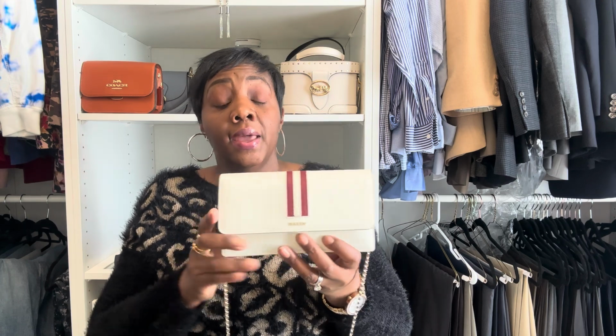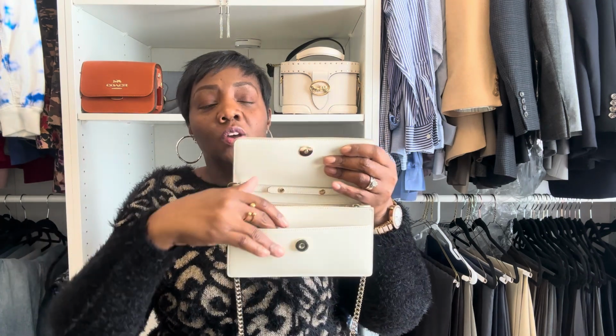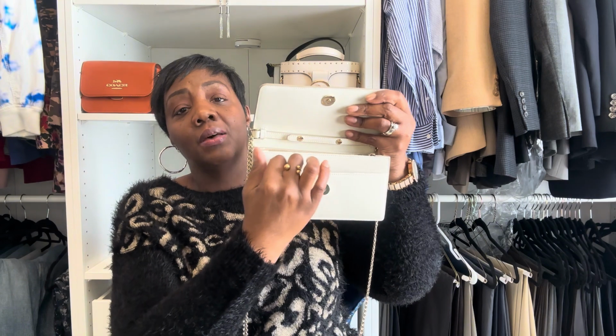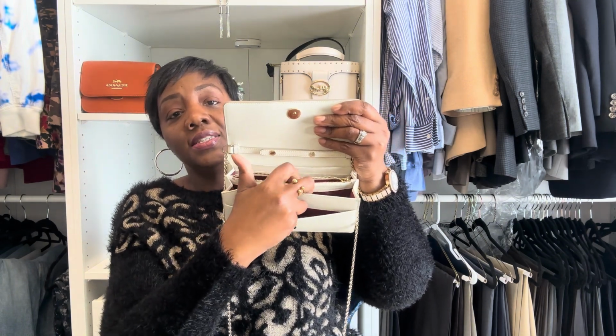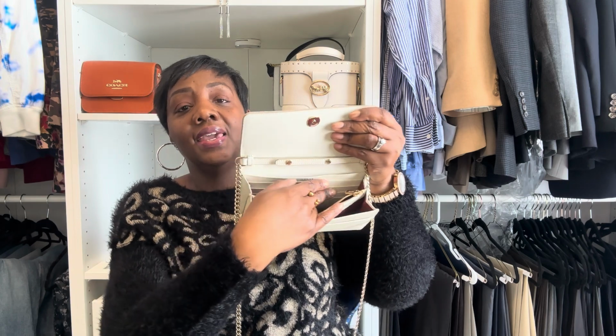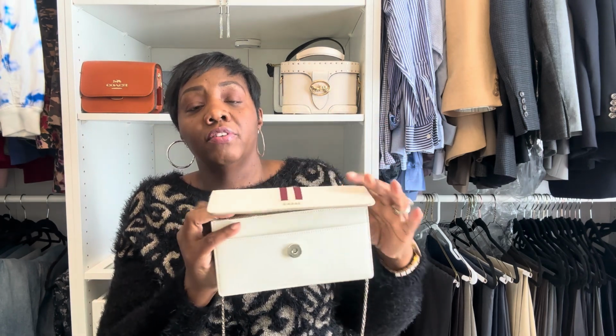It almost gives you the feeling like it's a wallet on a chain, but in my opinion, it's a little bit bigger than a wallet on a chain and has a lot more functionality. This purse, as you can see, unlike the wallet on a chain, has a pocket here, it has a pocket here, it has another zip pocket here. And then it has a compartment for all of your credit cards, your IDs or whatever. And then it also has this very nice crossbody chain strap.